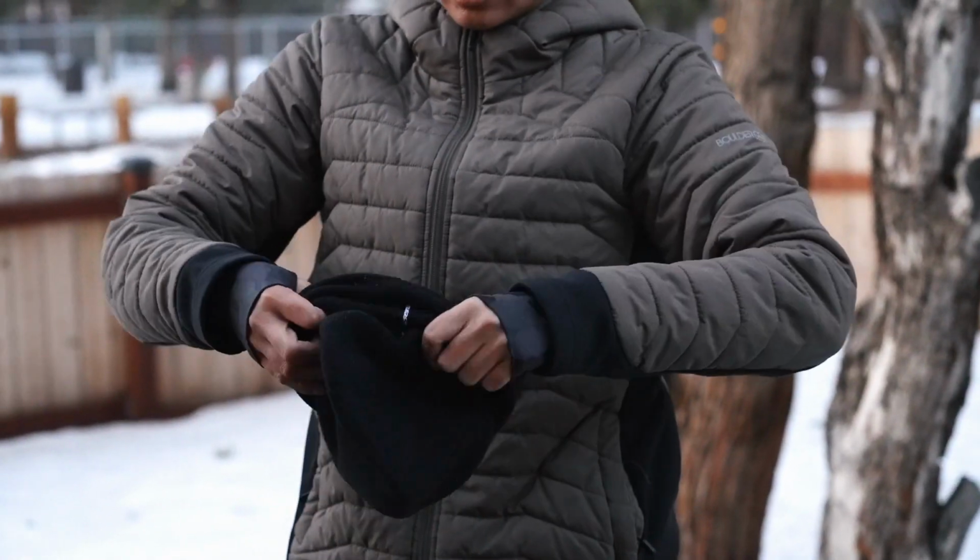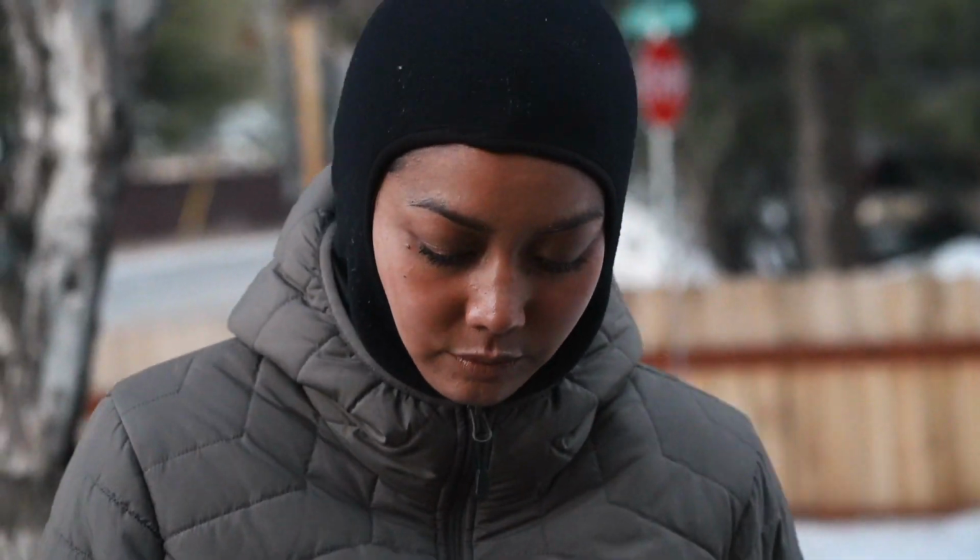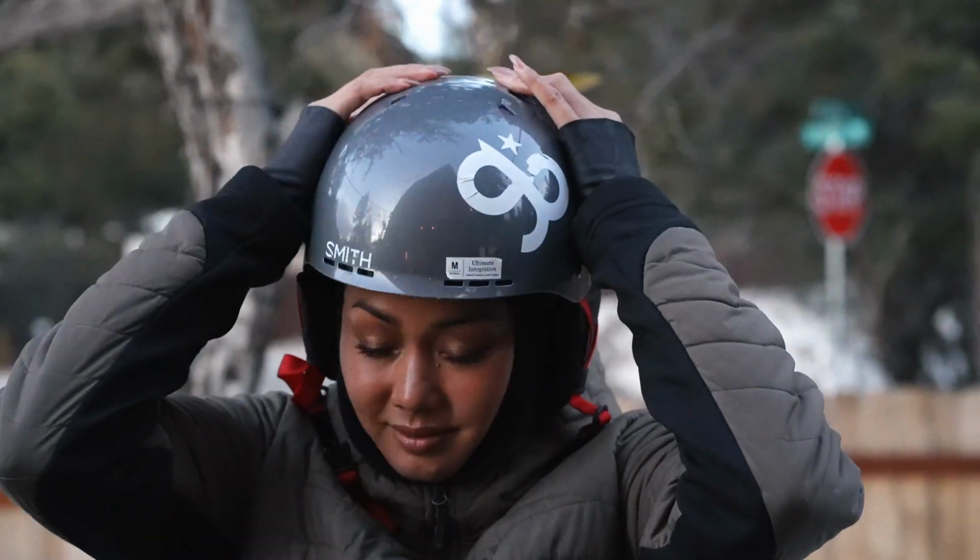I already put this on earlier, but let's just do it for real this time. Ski mask is on. I make sure that my braid is tucked in or my bun. Tuck it in to my jacket. Make sure that if I do fall, the snow doesn't get in. I'm gonna put my helmet on. Bloop! I clip it.